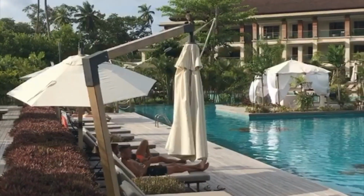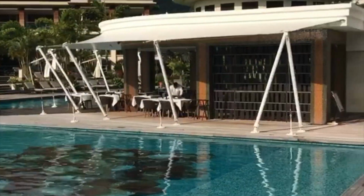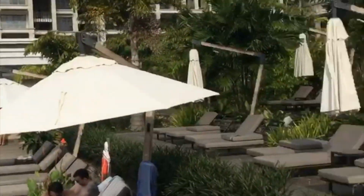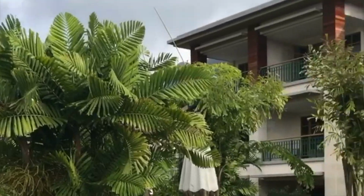Well, this is the pool area. It's absolutely massive. Then behind, the mountains and the hotel.